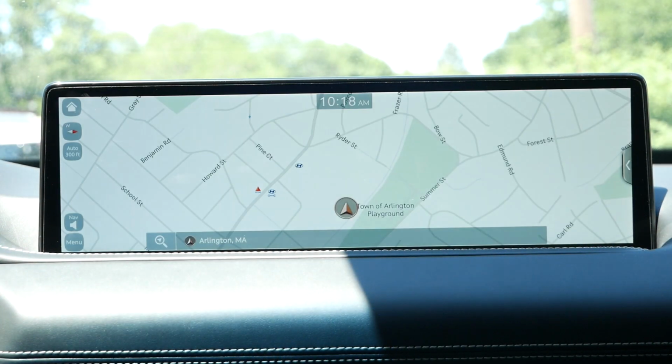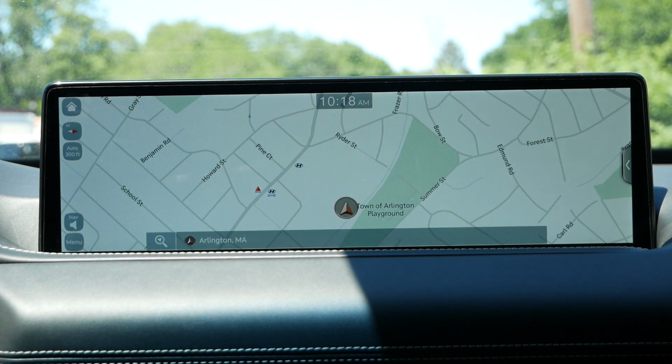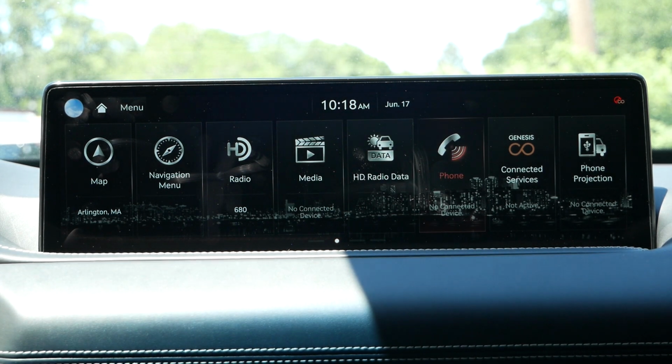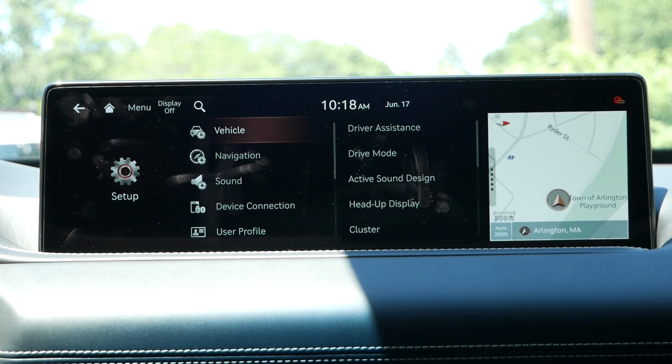Then moving over to the infotainment system, just like we experienced with the GV70, your eyes will be laser focused on the massive 14.5-inch screen, with Apple CarPlay and Android Auto compatibility to go along with onboard navigation and a 21-speaker Lexicon audio system to give you the sounds of nature to help set the mood during longer drives if you prefer to not listen to music.